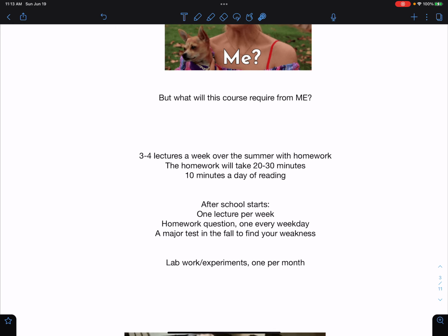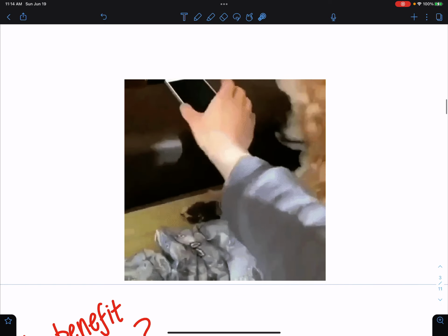And then once we get close to the fall, I am going to give you a major test, and this is going to be a practice AP test, and I want to find out your weaknesses. So I'm going to have you take it just as if it were a real AP test, and then I'm going to find out what we need to focus on before the spring. I'm going to try and do a little bit of lab work and experiments as we go along. I don't think that'll be the main focus because I don't know how often we'll be able to actually get together and do it. But that's okay. You'll still be prepared, and I'll still try and make it kind of fun. So that's what this is going to be tailored like, okay?